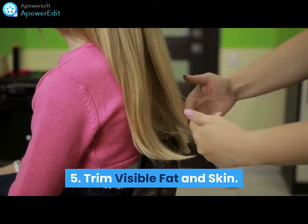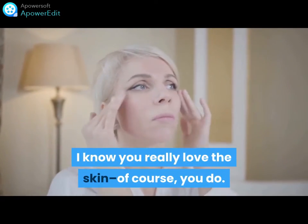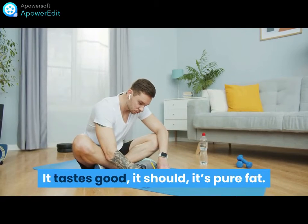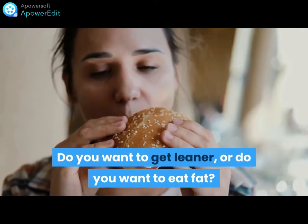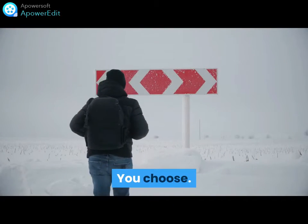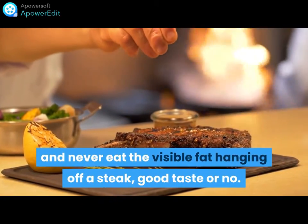5. Trim visible fat and skin. I know you really love the skin, of course, you do. It tastes good, it should, it's pure fat. Do you want to get leaner, or do you want to eat fat? You choose. We never eat chicken skin and never eat the visible fat hanging off a steak, good taste or no.